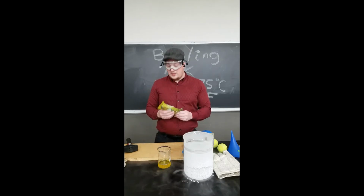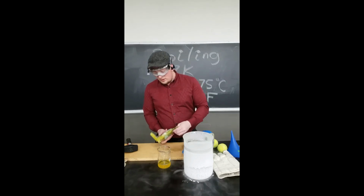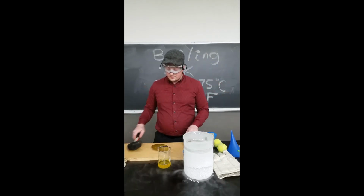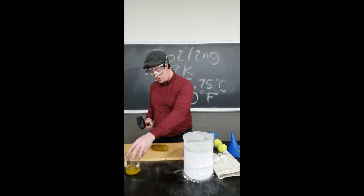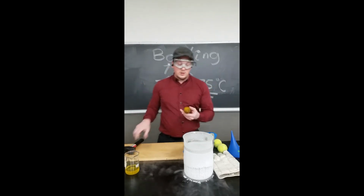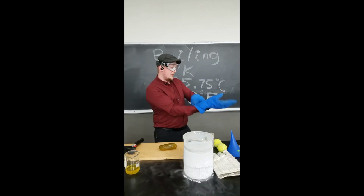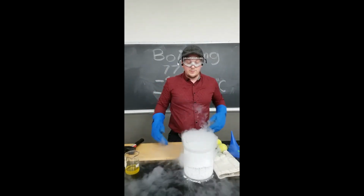So this is going to be a little bit satisfying, because what we're going to do next is see if, maybe due to all the water slash juice that this pickle has, it will change. See, pretty elastic. I can bounce this hammer off the pickle, no problem. It's bouncy. It's almost elastic. But now I'm going to take this pickle and put it inside this liquid nitrogen for a while.